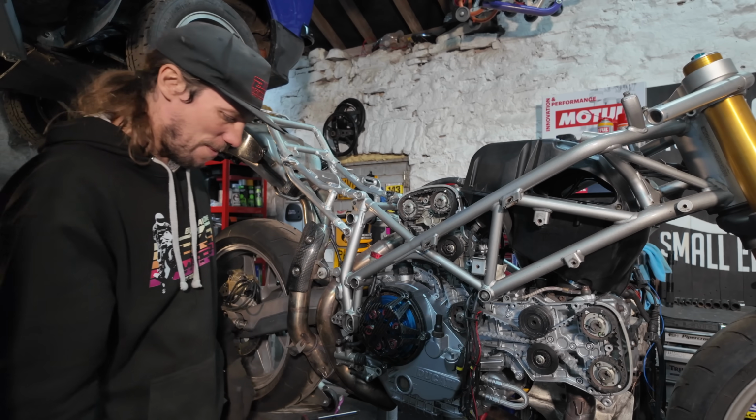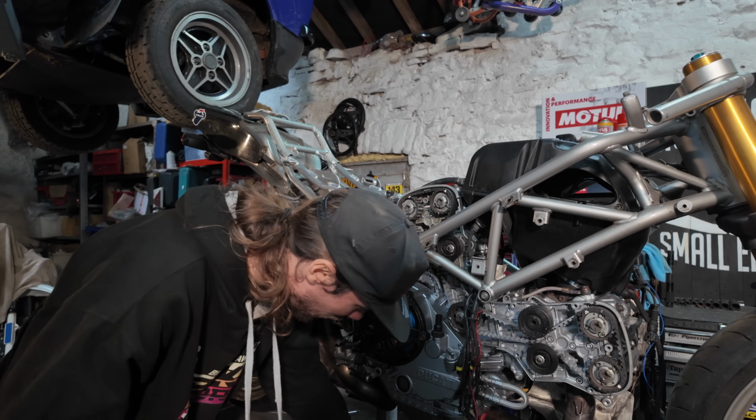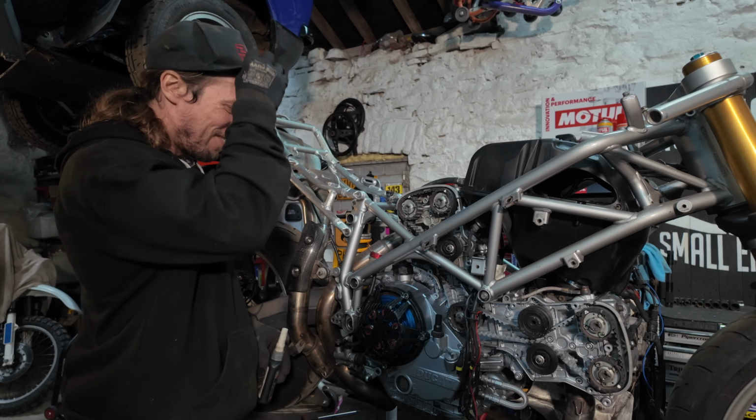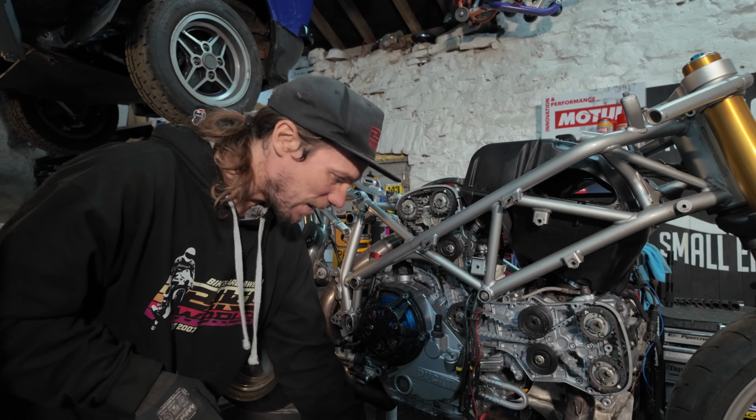So I'm going to get back to my busy schedule of digging things out of boxes that I've forgotten what they do and putting them on the bike. We're going to wrap it up there.